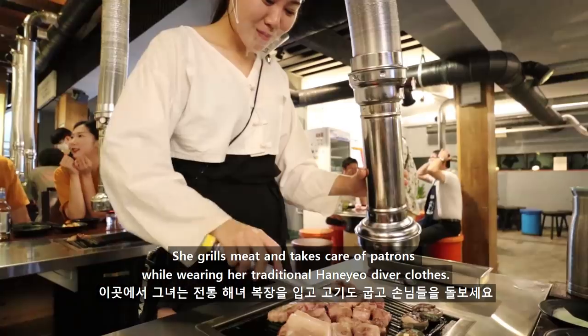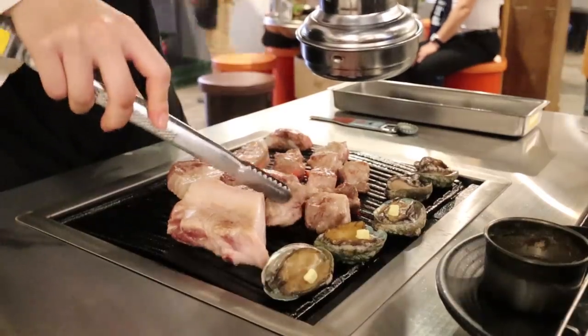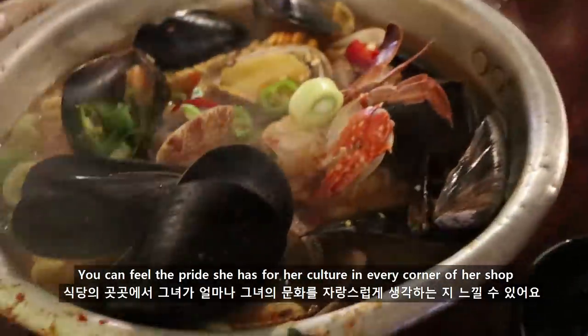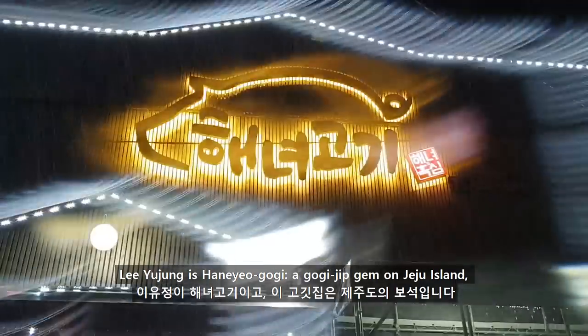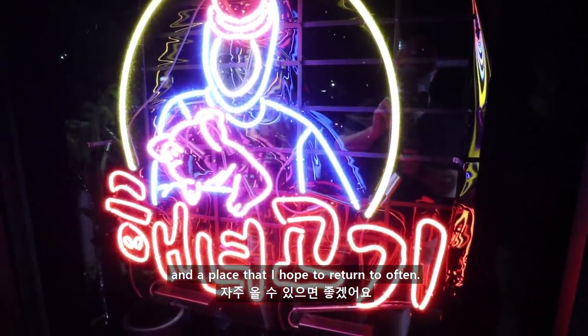Her restaurant is filled with relics of her love for diving. She grills meat and takes care of patrons while wearing her traditional haenyeo diver clothes. You can feel the pride she has for her culture in every corner of her shop. Lee Yu Jung is Haenyeo Golki, a Golki Jip gem on Jeju Island, and a place that I hope to return to often.